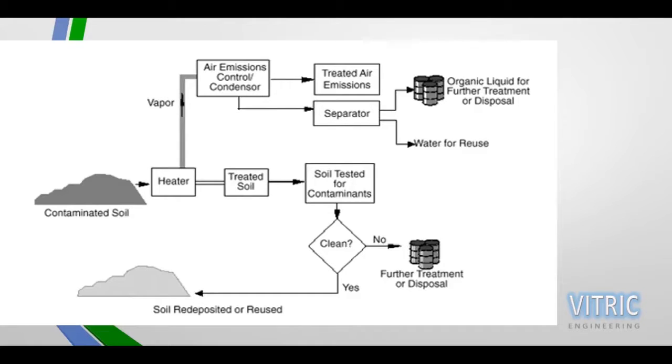The way this works, the contaminated soil will go into the thermal desorber. It'll be treated and then tested to be under the screening levels for the contaminants. And if it's clean, it'll be ready to be reused on site. And all the vapors, there's a baghouse that will remove particulate matter and the vapors, as well as the thermal oxidizer, which will further treat the vapors before going into the environment.